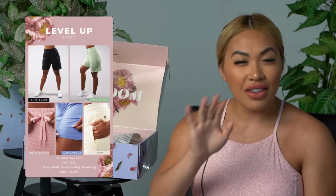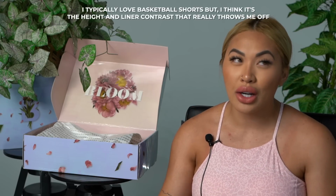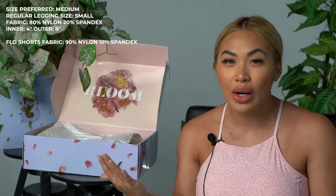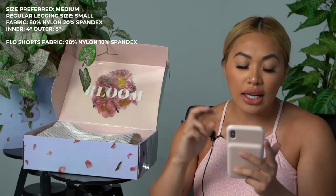Now, the Level Up short. Not for me, definitely great for those who might play basketball or want the longer jersey short, but immediately when I saw how long they were, I was like, these are not gonna be for me. They will make me look more short and stumpy than I already am. They do have an inner short inseam of 4 inches and an outer short seam of 8 inches. It does also have side pockets and a drawstring.